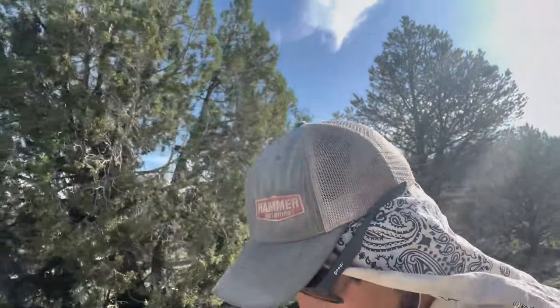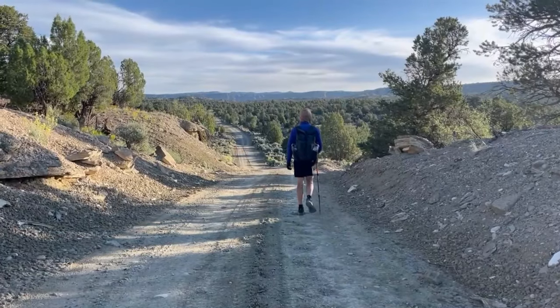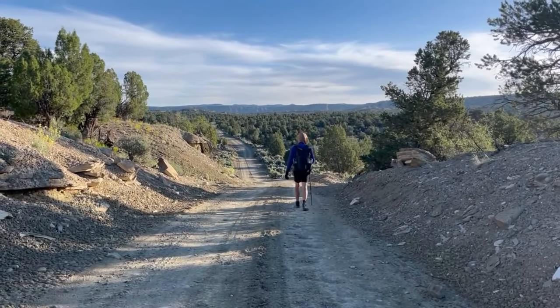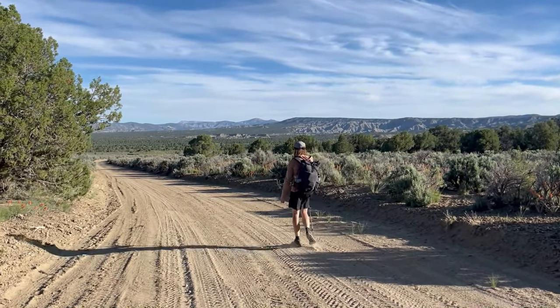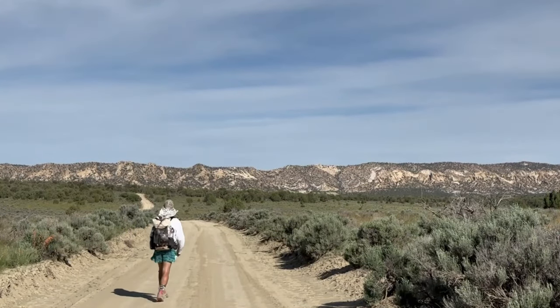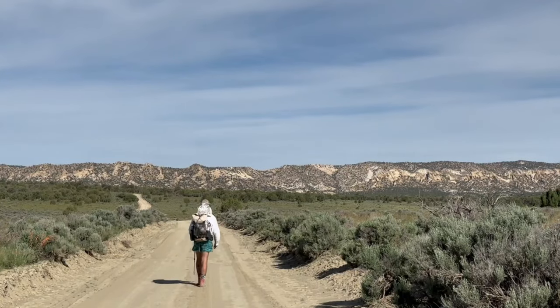Up and cruising here on day number 4 for about 2 hours now. Got some easy roads to walk on all the way to Grosvenor Ouch and Round Valley Draw to finish up segment 7. And they say the Hayduke is slow miles and fast miles. We're definitely on some fast miles right now. So feels good to just kind of zone out a bit and cruise this morning.